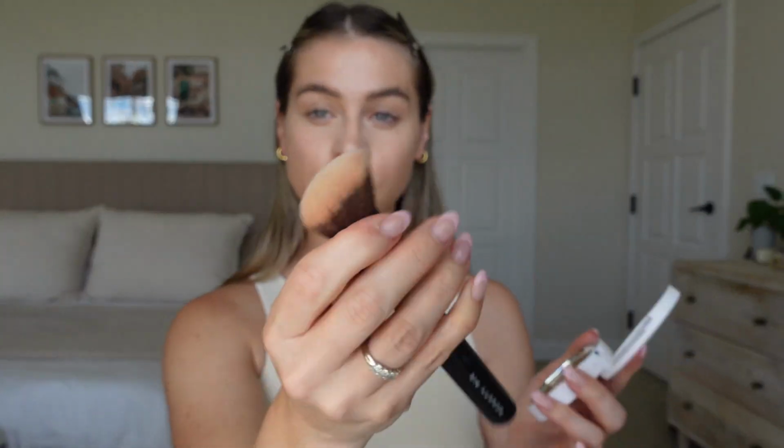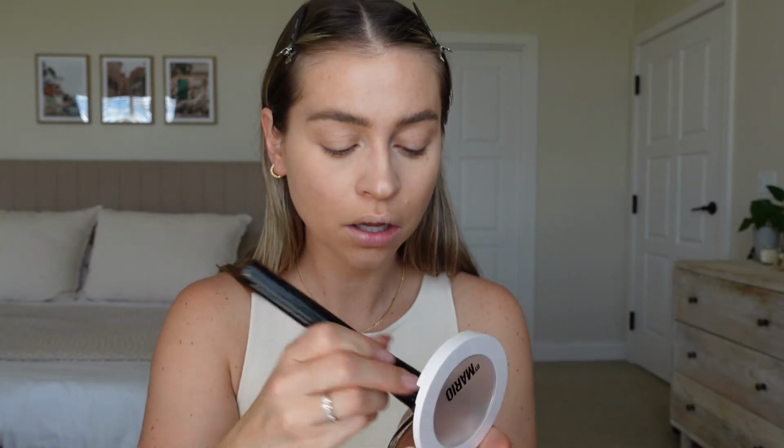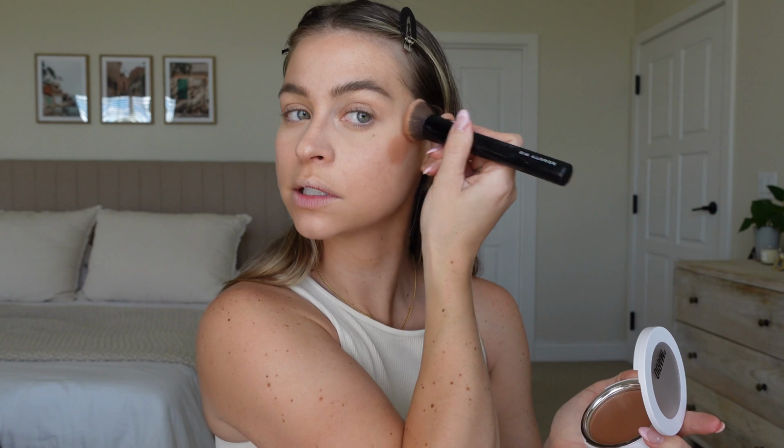So I'm just gonna grab a dense, I'm gonna be smart here. This one, just a dense kind of angled brush. I'm going straight into the pan, coating that. So it's quite creamy, you see? And let's just start pressing this. That's gorgeous. So this is supposed to blur and warm up the face. The complaints that I saw about this were that it wasn't pigmented enough, but that pigment looks beautiful to me.